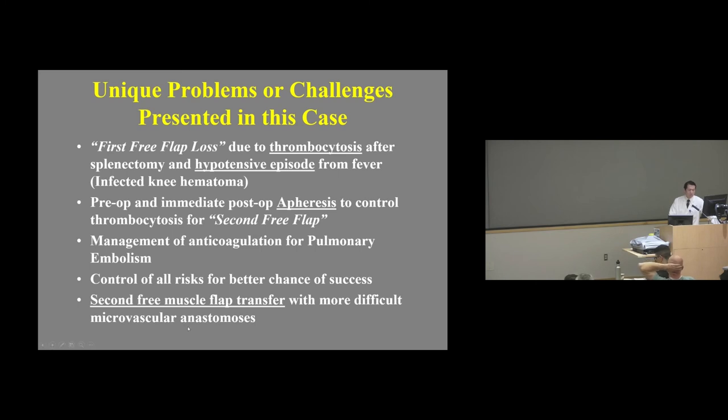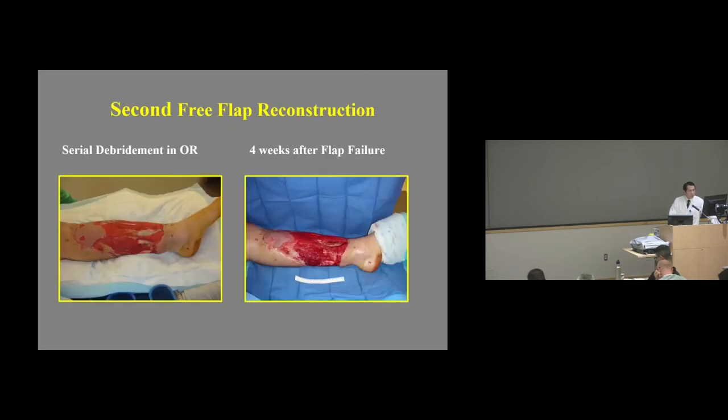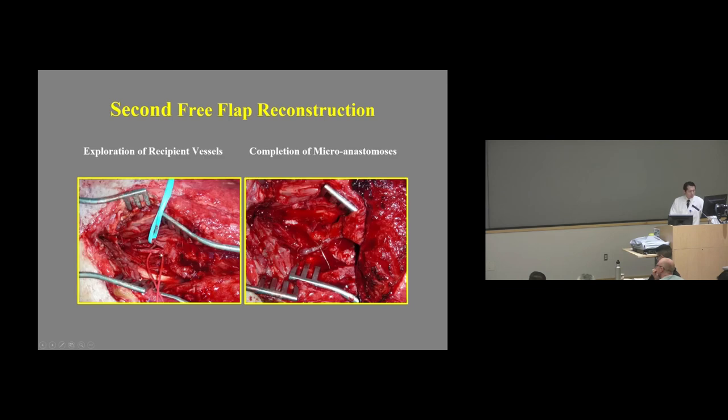So we did a second free muscle transfer. Obviously the second is much more difficult, and at that time it's usually about 5-6 weeks later, with a lot of scar tissue along the artery and in the recipient vessels. And you can see here, this is after a series of debridement and washout, a wound where we wanted to take out the hardware, everything. And anyway, this is the stump of both the posterior tibial artery and the vein. It was much deeper and higher, and I was able to do an okay microvascular anastomosis.